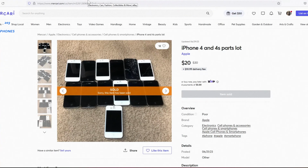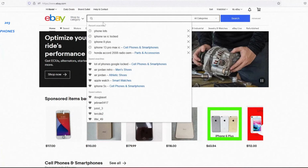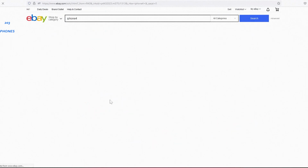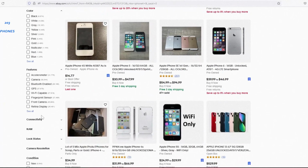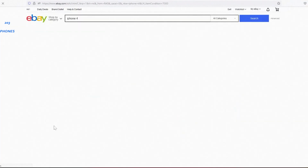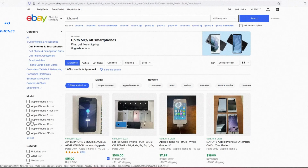But let's just say you want to sell each of them for parts, right? So iPhone, let's just say 4. You get an iPhone 4 for parts. You go down here. Where is it? Go to condition. Go to put 4 parts, and go to sold items.